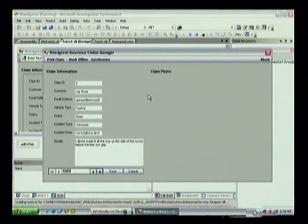All right, so some portions of this application are already working. I'm already reading some data from the database, populating my text boxes here. But I have a picture that's attached for this claim report, and the picture doesn't show in the picture box yet.